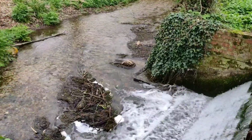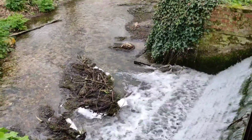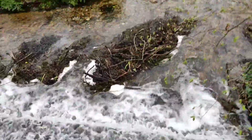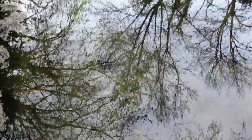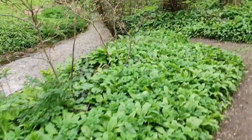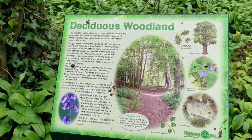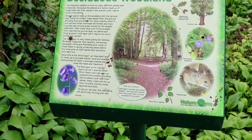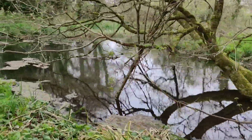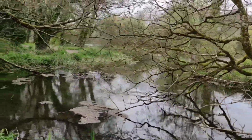As soon as you pass this beautiful little waterfall, you will be at the other side of the lake. Here you will have a feeling of walking into the forest. In these woodlands, you may be able to spot some rats, frogs, butterflies, swans and lots of other birds.